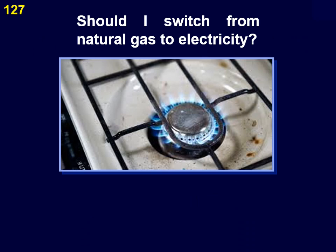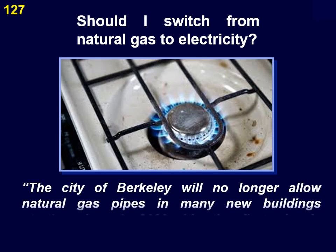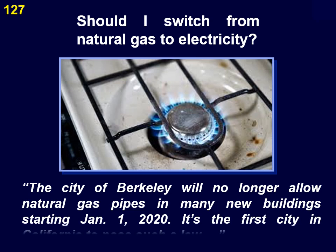The city of Berkeley will no longer allow natural gas pipes in many new buildings starting January 1, 2020. It's the first city in California to pass such a law.